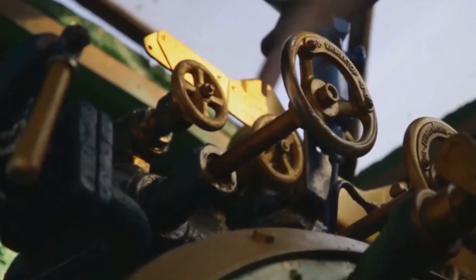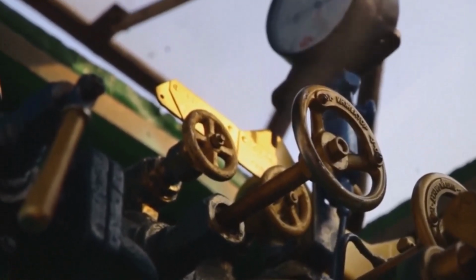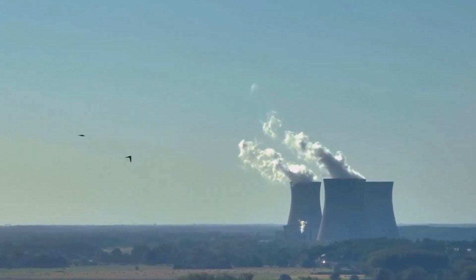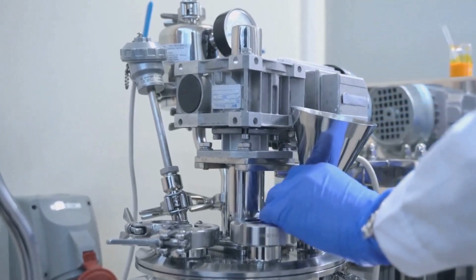If the surface area is 1 square meter, the heat being transferred is 20,000 watts per square meter per degree Celsius times 1 square meter times 50 degrees Celsius, which equals 1 million watts, or 1 megawatt. That's a huge amount of power from just 1 square meter of surface. Now, let's see what happens when we enhance heat transfer.